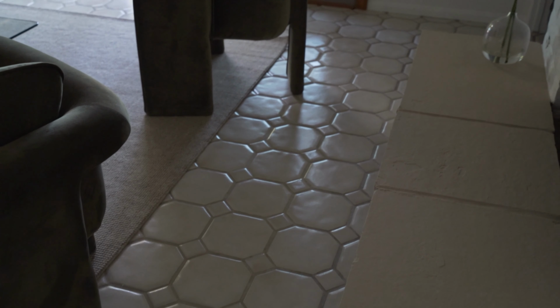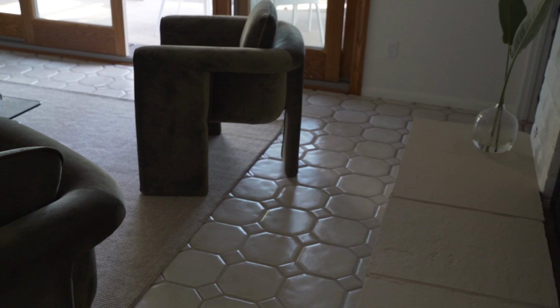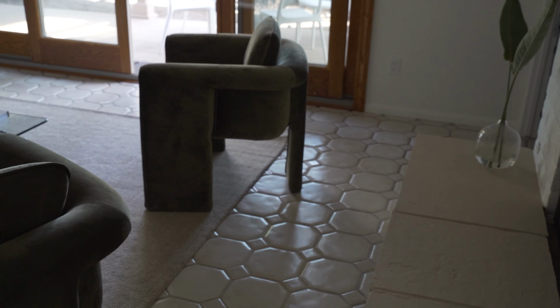Obviously the grout's showing some wear and tear where there wasn't a rug and where certain furniture was placed. You can tell the original look of it, but I think it worked really well as a neutral backdrop for the rest of the room, and I could play off that.